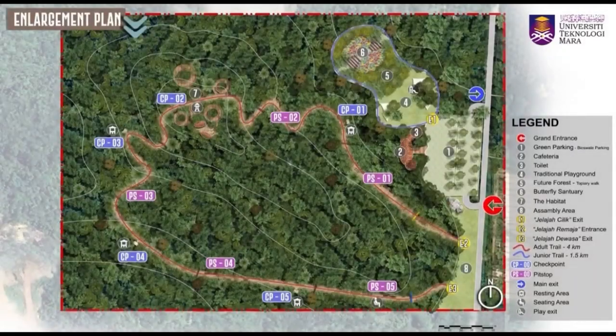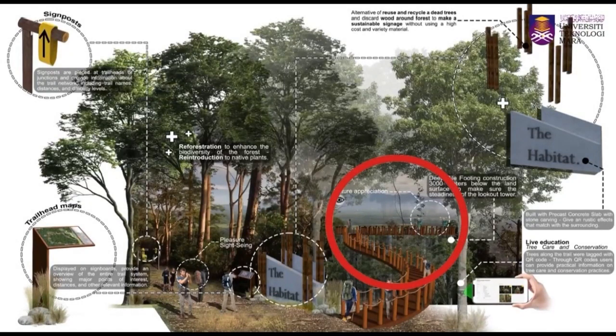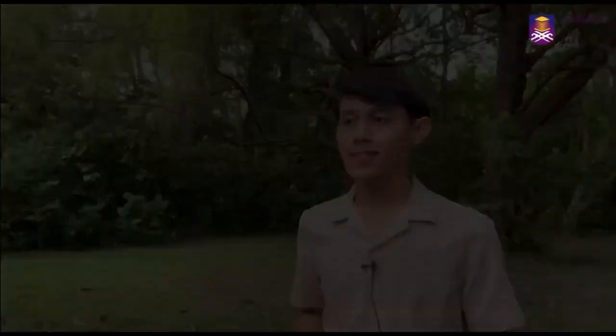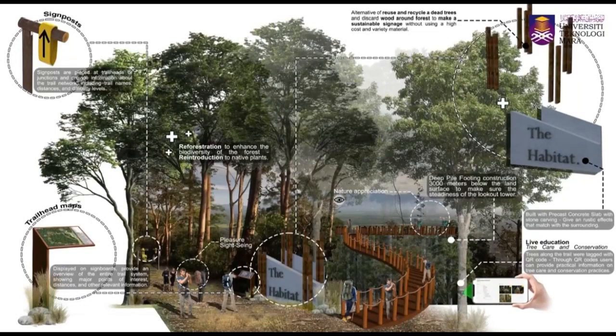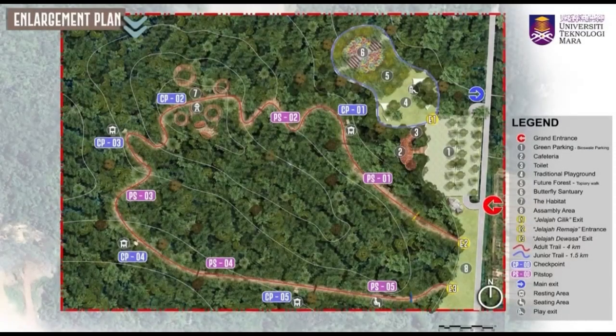Moving on to the next area, which is the habitat. The design of the view tower is inspired by a bird nest, where people can climb the tower and enjoy a panoramic view of Pokok Sena district. I also proposed reforestation on top of the hill to enhance the biodiversity of the forest. Every species has a QR tag on it so that users can scan and learn more about the plant species in the primary rainforest.